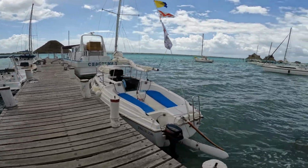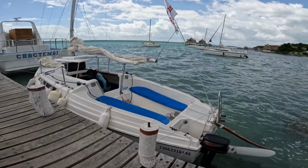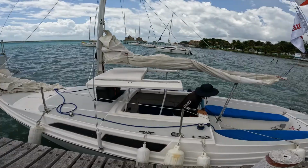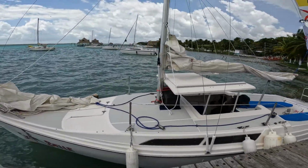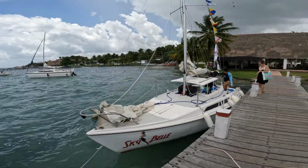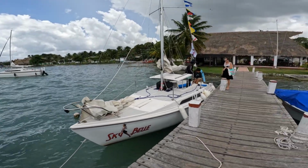This is our boat. Nice. It's a McGregor. Okay. So I am a little familiar with McGregors. Not the best quality, but for the lagoon, I'm sure it'll be just fine.